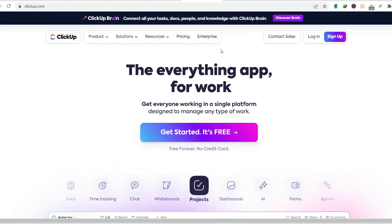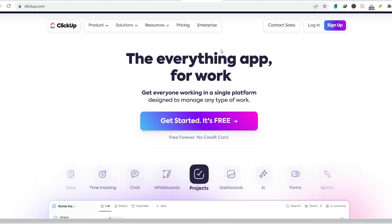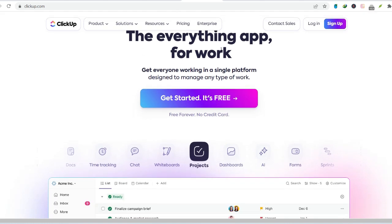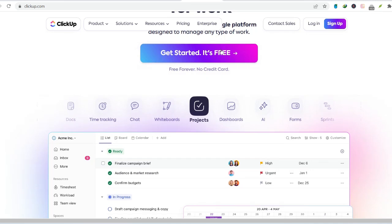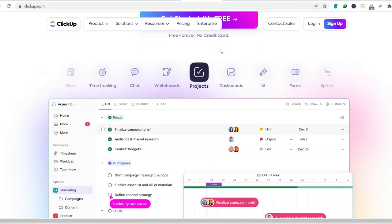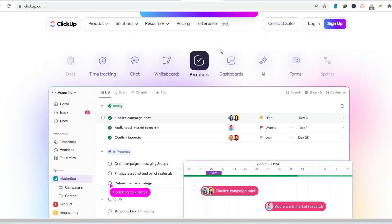Ever felt like you're drowning in a sea of to-do lists and project management tools? You're not alone. The modern workplace is a whirlwind of communication channels, deadlines, and scattered tasks. It's no wonder productivity software has become a multi-billion-dollar industry. But with countless options on the market, is there a single solution that truly reigns supreme?